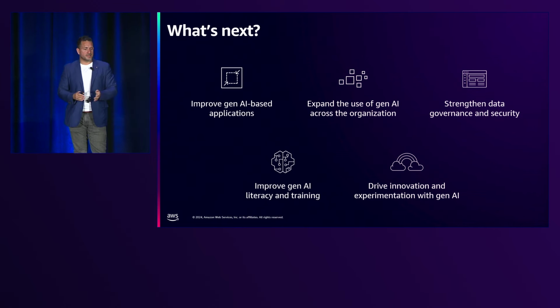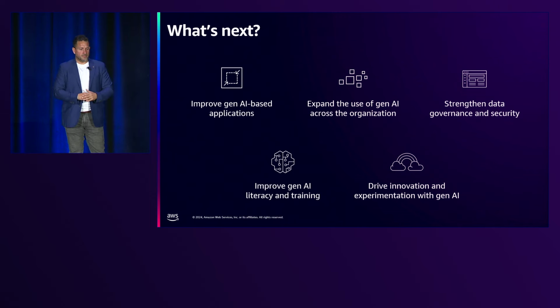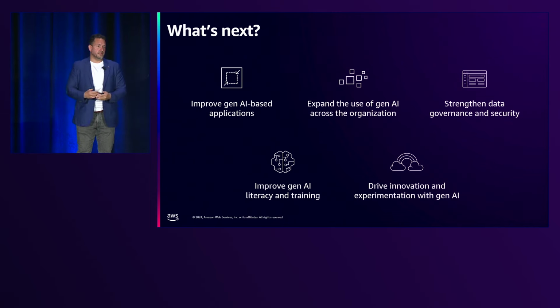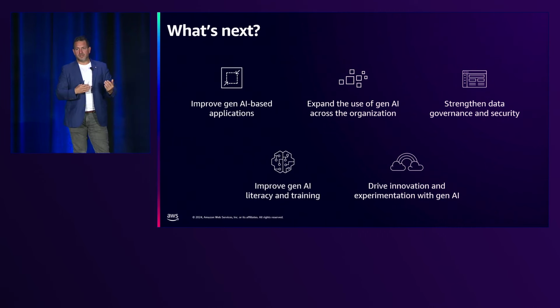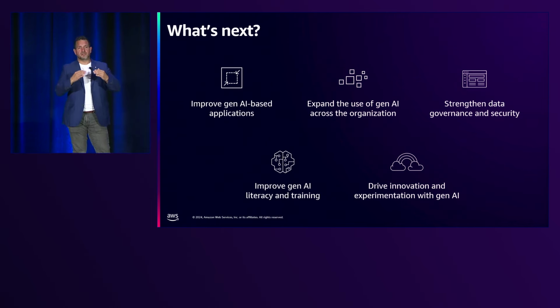Third one is to strengthen the data governance and security. We think of data governance and security as the building blocks to build on after that. If you have good data, good policies, good models to interact with across the organization, and you have deployed that over the entire company, you can have better results later when you build applications on it.